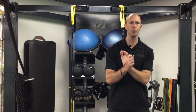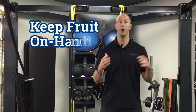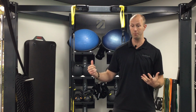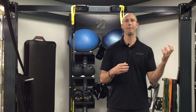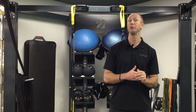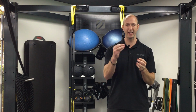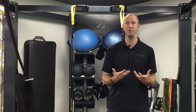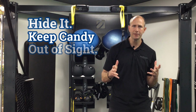Step 2 is to keep fruit on hand if you can, so that post-Halloween, when you've got all this Halloween candy at the office, at home, and that sugary craving triggers, that craving where you're like, oh my gosh, I need a sweet, instead of reaching for the sugar, you can reach for something like a nice piece of fruit, which has way more vitamins, minerals, nutrients, and fiber to not only break down a little bit slower, but actually give you something good instead of just added candy and, well, crap for your body. So that's number 2.